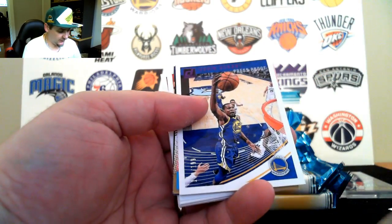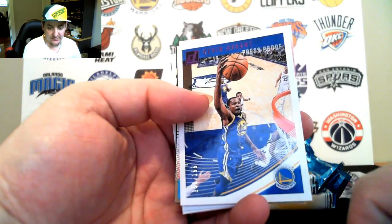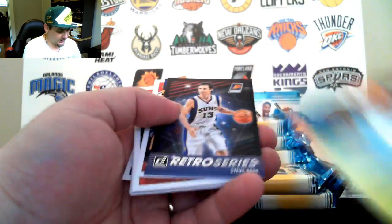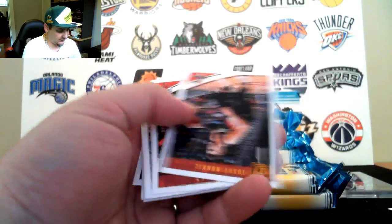Wiggins press proof. Press proof Kevin Durant, number 199 for the Warriors. Wiggins and then Ray Allen, Paul George, Steve Nash, Hart, LeBron.